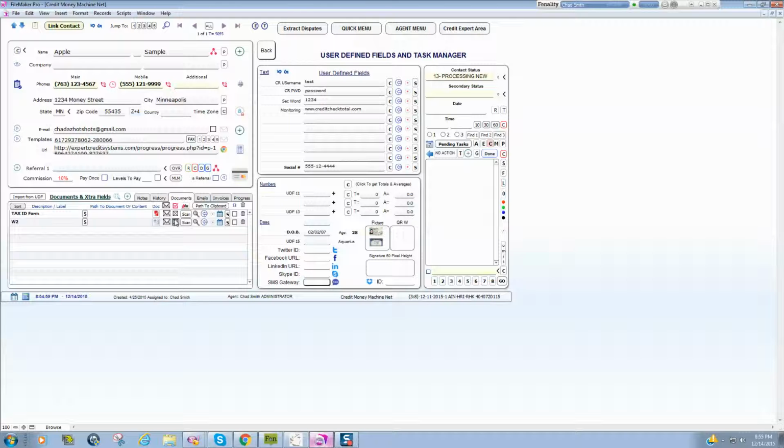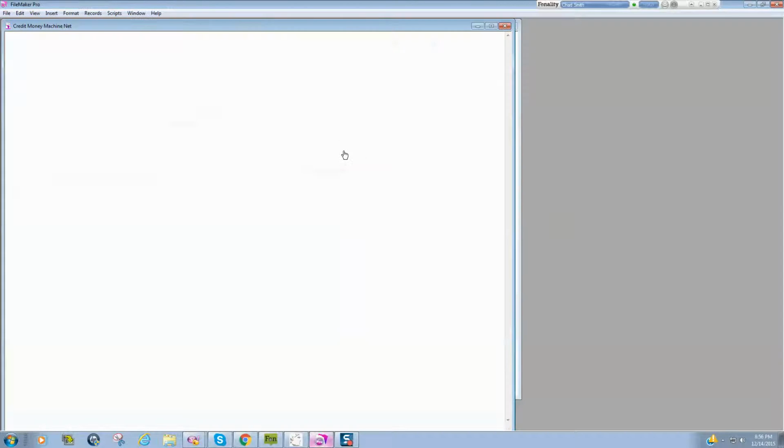Okay. Now once you have everything filled out the way you see it, you don't have to have the picture plus the documents. It's either or, just to make it clear. And once you've got this all ready to go, you're just literally going to hit the up arrow here to send us the file. So I'll do that.